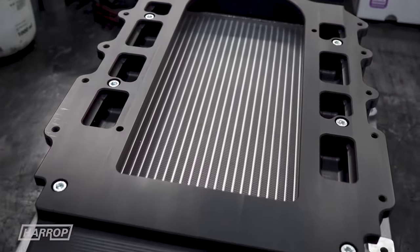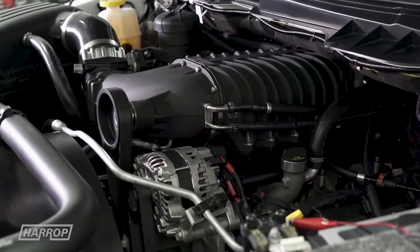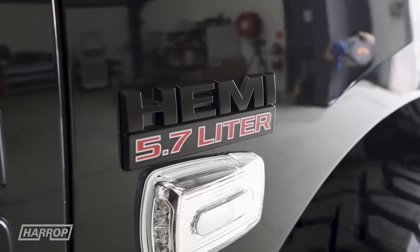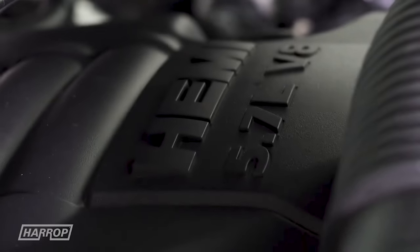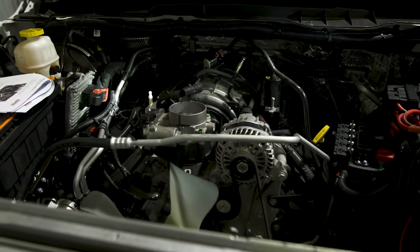Now, we always go outside of the box when we're developing new vehicles, and working with an Australian manufacturer like Harrop on the build of this was nothing short of amazing. What these guys are doing down there, the technology that they put into all of the products, the design, the R&D, their racing heritage at Harrop, we were so excited to work with them, and we're really excited to continue working with them in the future.